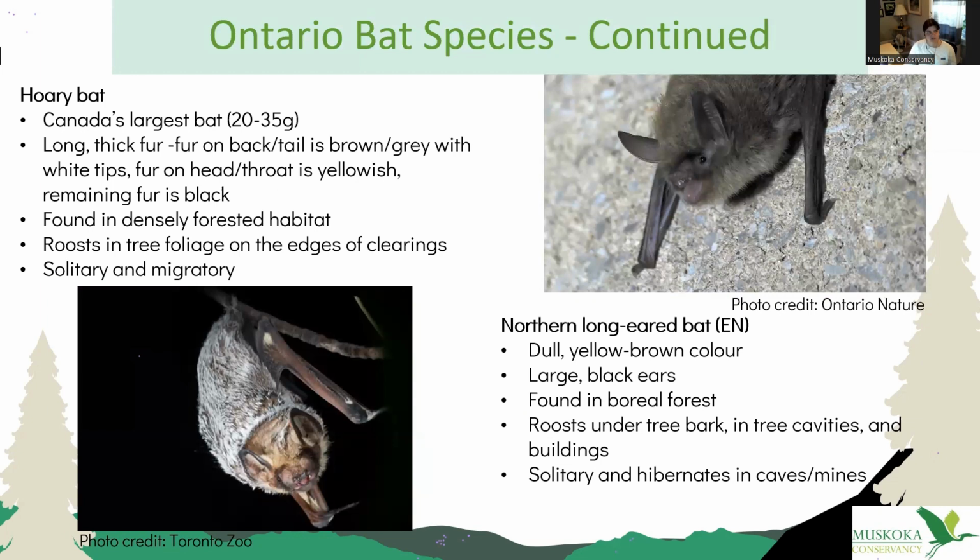So our next species is the hoary bat. So this is Canada's largest bat, 20 to 35 grams. I was looking for some comparisons before the presentation. And if you think of like a little packet of sugar that you'll see at a cafe or a restaurant, that weighs 5 grams. So to reach the bottom of the scale, 20, you'd have 4 of those packs of sugar. That's how big they are. So not big, but that's their weight. They're not very large, even for our largest bat.